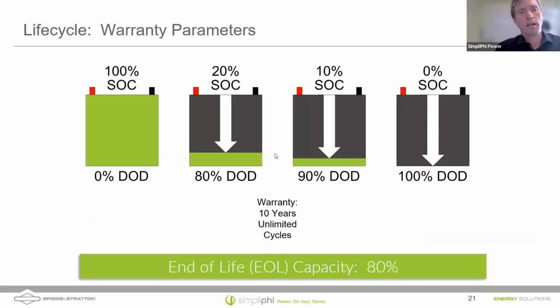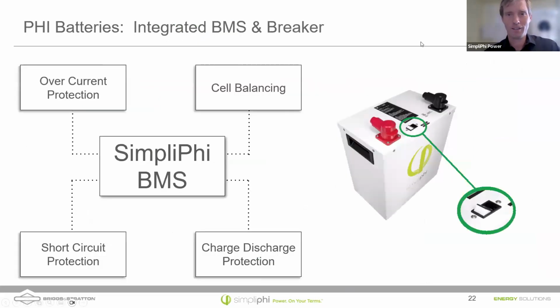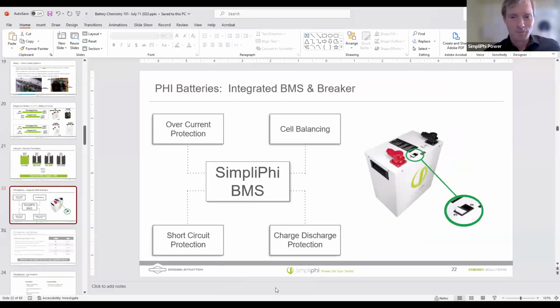So let's talk about life cycle of our batteries. Excuse me, I have to mute. I'm sorry, I didn't do this before.